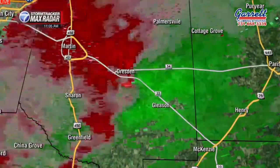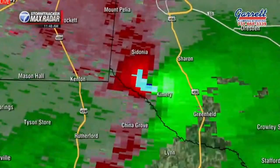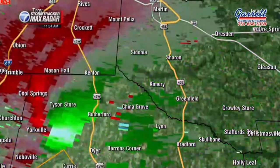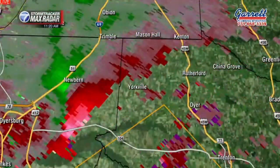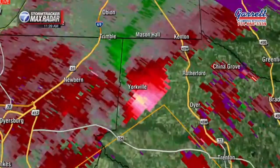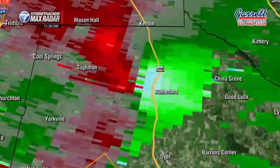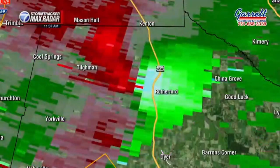It was a little over an hour ago, so I'm going to have to go back at least 2 hours to pull this up. But right there, this was around 11:45. So we think this touched down earlier than that. Right around probably somewhere around 11:20, just north of 104. We think we're going to get a touchdown near Yorkville. And then we believe right through north of Rutherford. Okay, so this is going to be on the northern side of town.